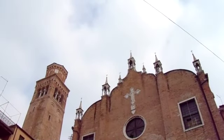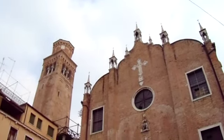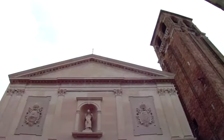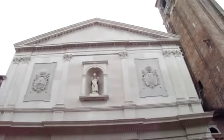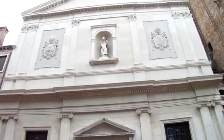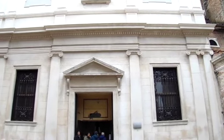As I mentioned, each time you cross the bridge, you move to a new island, and each island has its own church, many times with a bell tower. And so as you move around Venice, you see all these churches, with each just a little different than the previous, and sometimes you can trace the timeline of the city by the changes in the design of the churches. They're just miraculous to see.